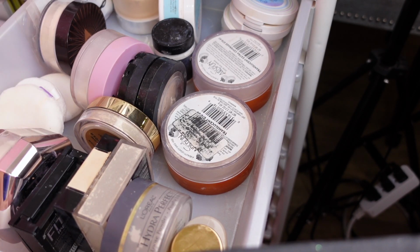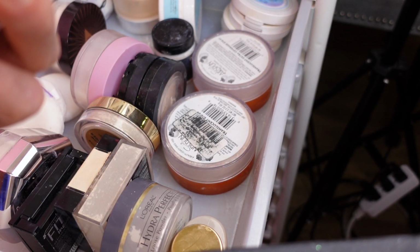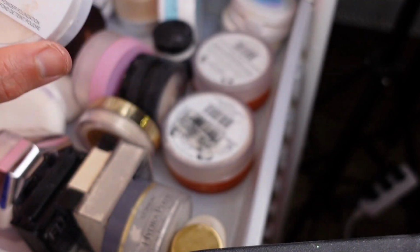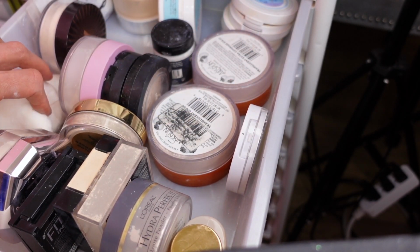And I've got this. I got it in clearance. Talking about cheap. For like $3 in Walmart. Super Stay. I got it in the color Fair. And it's real light. It's good for drag looks. If I need to highlight something, I forgot I had it. So I'm gonna put it here. Just for my drag makeup.